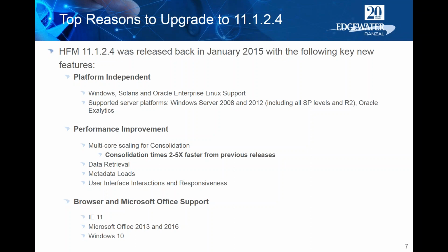There were studies from companies that had a consolidation time of an hour and 20 minutes going under 10 minutes, 50 minutes down to 4 minutes. So definitely a significant improvement in performance, and that was just from upgrading to this release, not changing your metadata, not changing your rules. Primarily just moving to this release saw great enhancements in performance. So not only in consolidation times, but overall interacting with the data, retrieval from your financial reports to SmartView, to things like loading your metadata, your rules, your security, things like that.